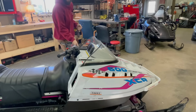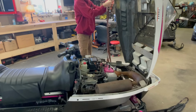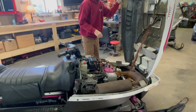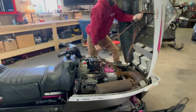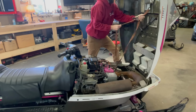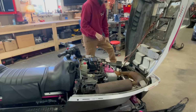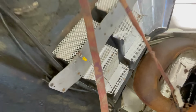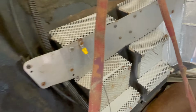Let's see if we can do the old toe strap tie down here, just to hold it in place. Luckily, the windshield's broken, so I don't have to worry about that re-breaking. So let me bring you in and show you. Here's the old cable. It was tied on there by electrical connectors, which I like. So we are going to get those out of there.